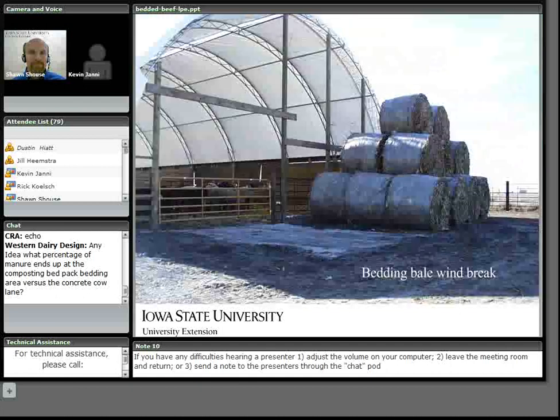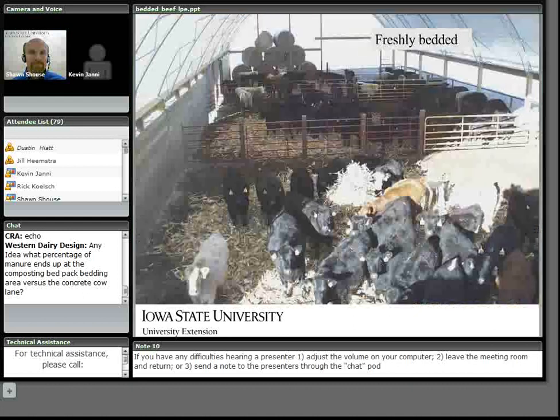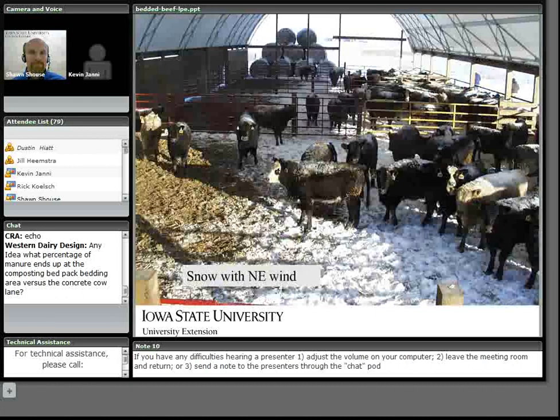We did want some wind protection for the cattle in that building since the building sits north and south, and we decided rather than putting an end wall in the building, we would try just using bedding bales as a windbreak. That has worked well enough that our manager does that at both ends of the building to protect from north and from south winds, and that has worked quite well. We haven't found it necessary to put the end wall kit in the building.